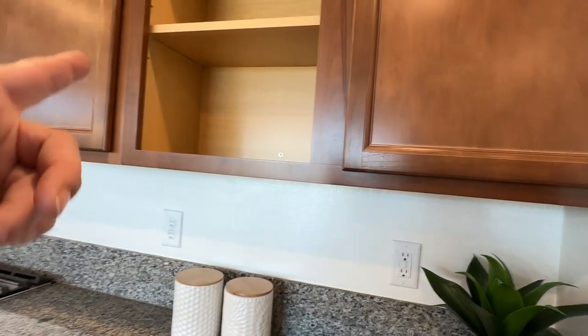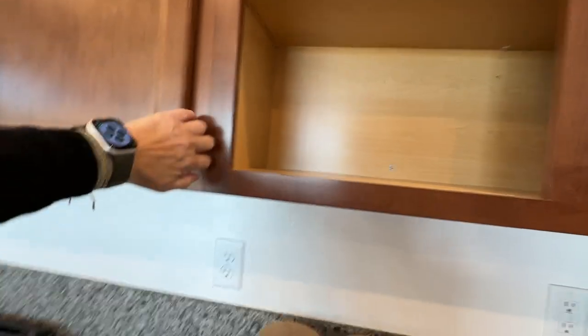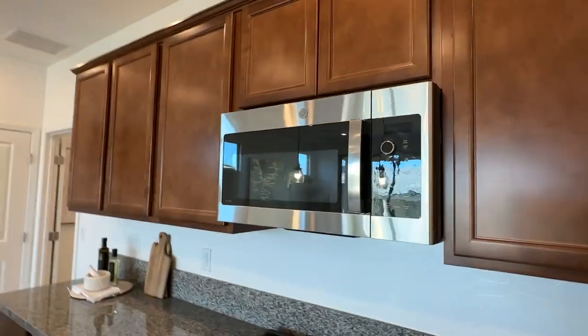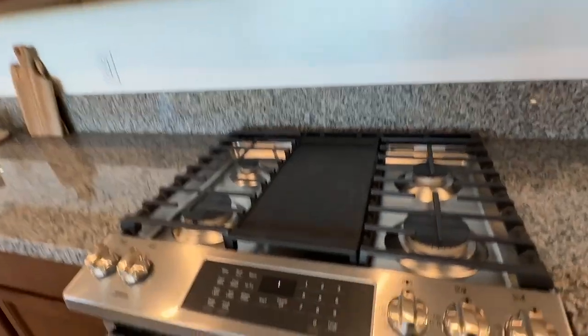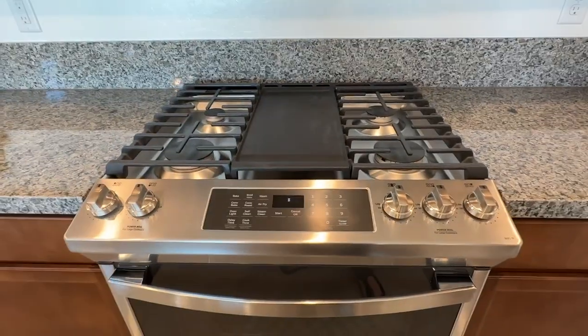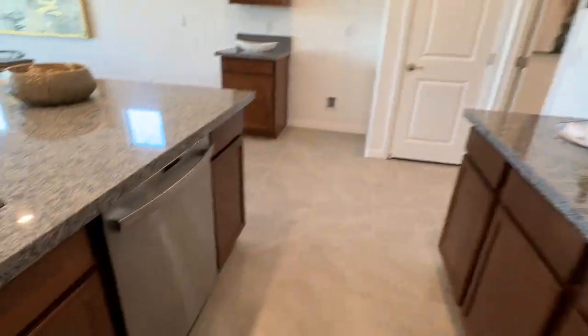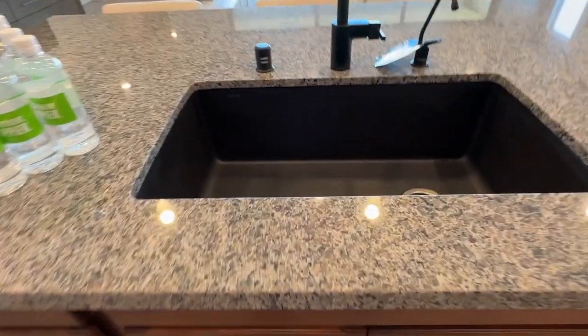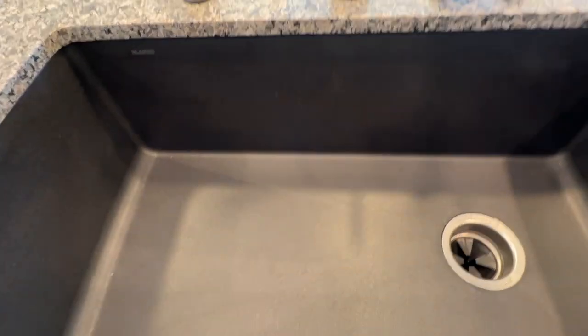Oh, no, it's not open shelving because they're fixing it. But this does not feel like these are soft close. So they're not soft close. You do have the microwave right here and this beautiful oven, GE with a four burner, and then the griddle. I really like those griddles. These are GE profile appliances, and another large basin sink.